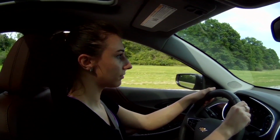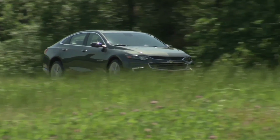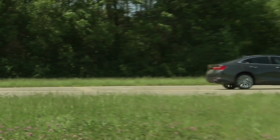Listed as a high anxiety for parents is the teenage driver. How do you keep them safe, and how do you know how they drive when you're not sitting next to them in the car? Well, thanks to some new technologies from Chevrolet, parents can worry less.